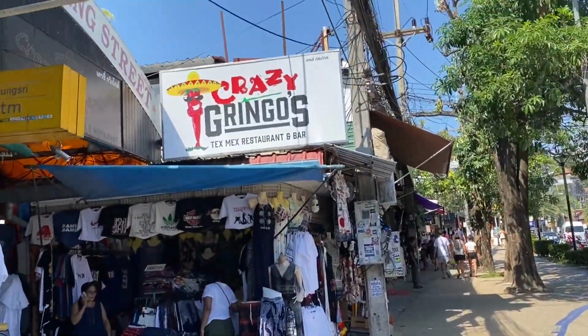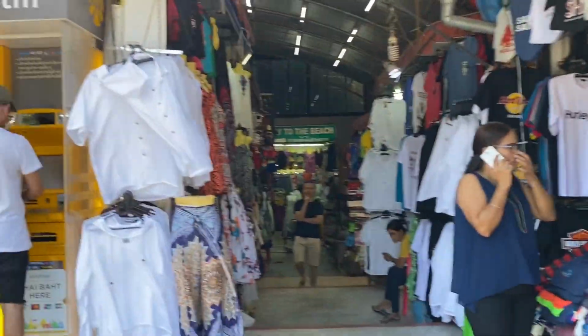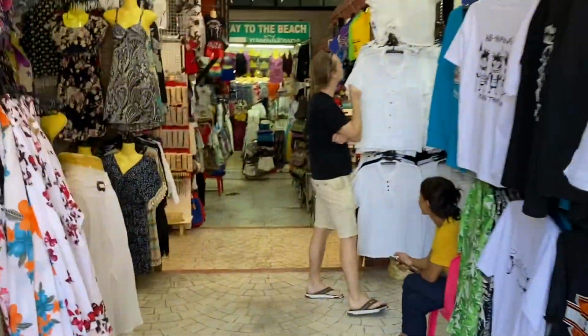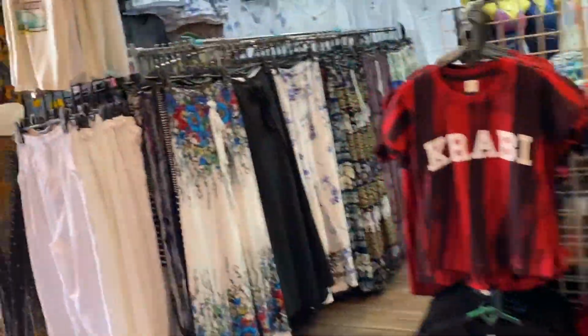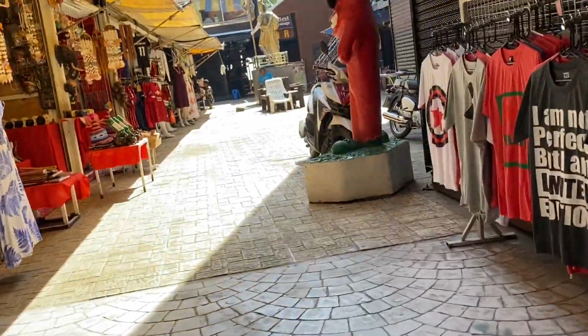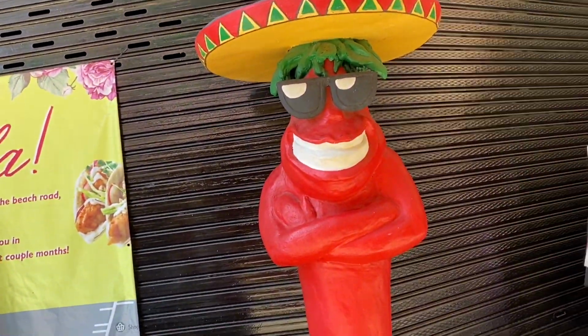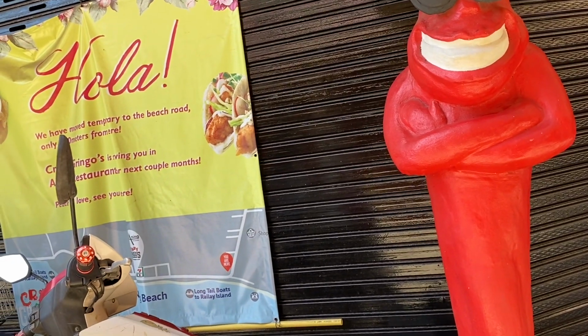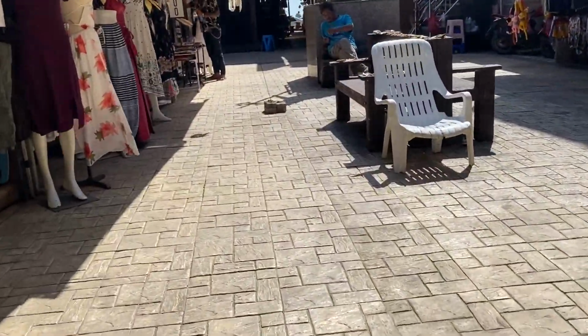So I really don't want Thai food, so as I'm walking down here I see Crazy Gringos. And I don't know where it is. There's this little walking street. Maybe it's in here. Crazy Gringos? Okay, so maybe it's not even open. Not open. We have temporarily moved to Beach Road, only 250 meters from here. Alright, so I'm gonna go to Beach Road and look for Crazy Gringos.